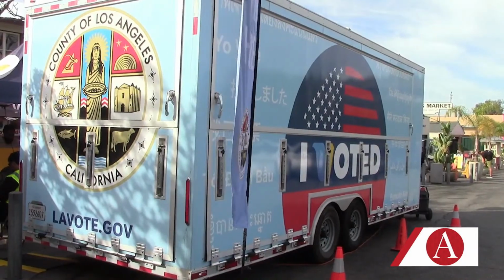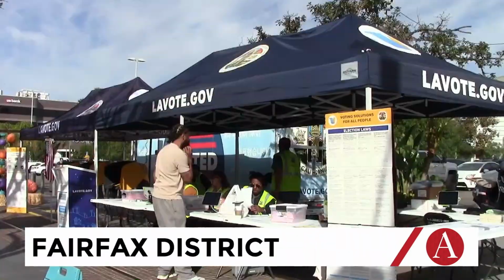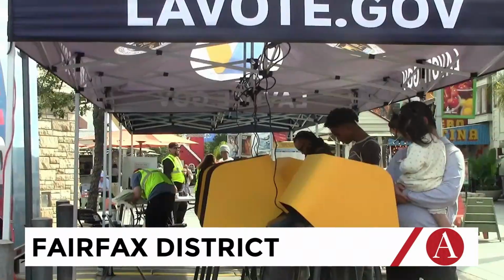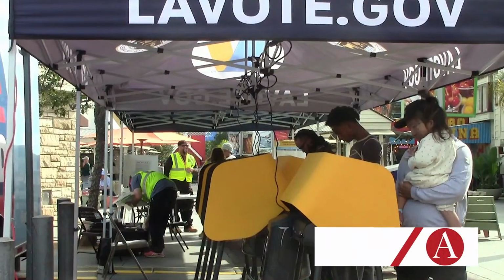And here in LA, mobile voting centers are making it easier for many Angelenos to cast their ballots and register to vote. 5 mobile voting trucks are making stops around LA County this week. The locations include veteran centers, homeless shelters, and hard-to-reach neighborhoods to make voting accessible to everyone.